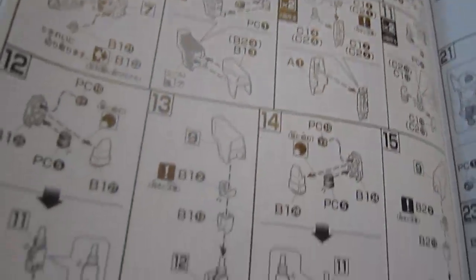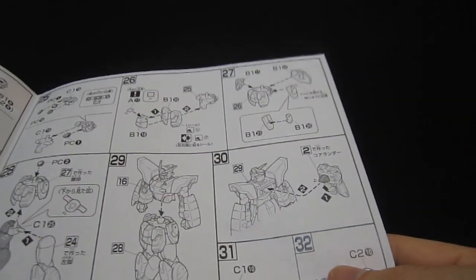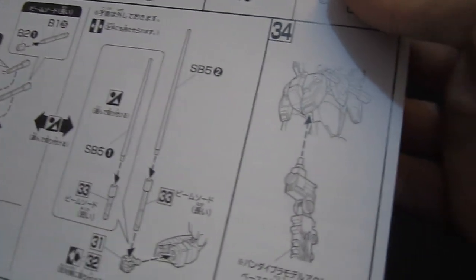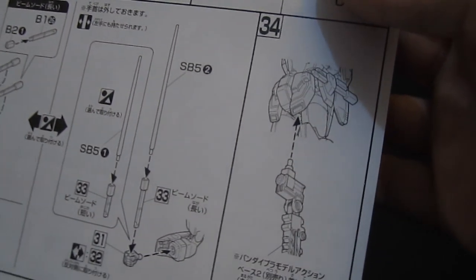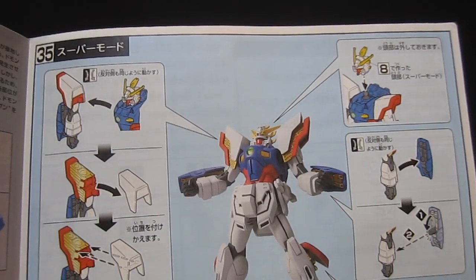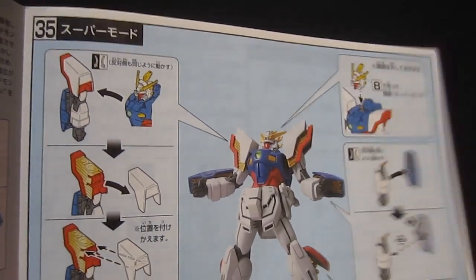The shoulders are looking good with big seals to put them all together. Combine the upper body, build up the limbs, and then once you put the legs in and the core lander itself is not going to be very complicated to put together. Here it's just showing you all the weapons variations, not very complex, and this will work with an action base too, as all new high grades should. And then it's on to this last color splash page, which is going to show off all the gimmicks and how to transform it into super mode.